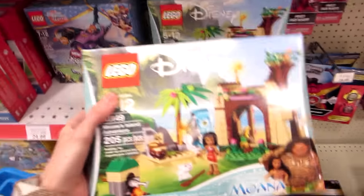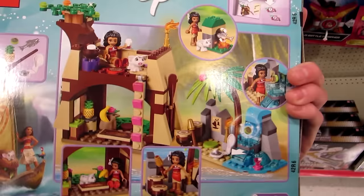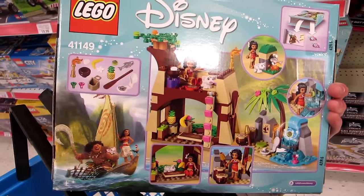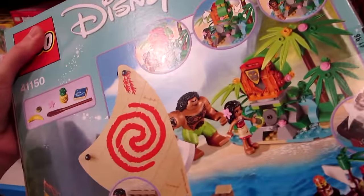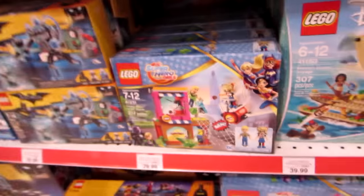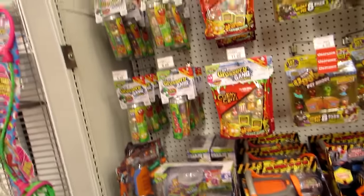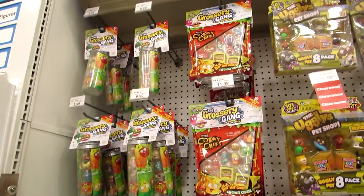Look at this new Moana Lego set. Has Pua. But that hey, I get it. I wonder if they have others. Oh, they do. Does this one have hey? It does. It has hey. It's more expensive, so I'm gonna wait until I have a coupon or something. And then they have some DC Superhero Girls sets. That's cool. So here's the Grocery Gang.